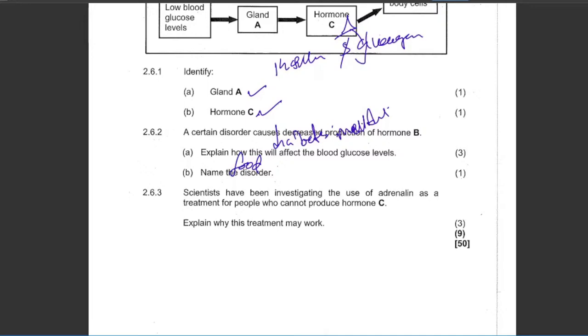Why? Because there is less insulin being produced, hence less stimulation of the conversion of glucose into glycogen, and that leads to a high level of sugars in the blood. Name the disorder. We say that the disorder is diabetes mellitus.